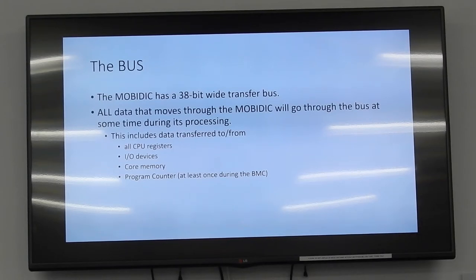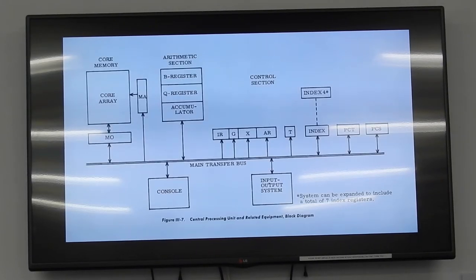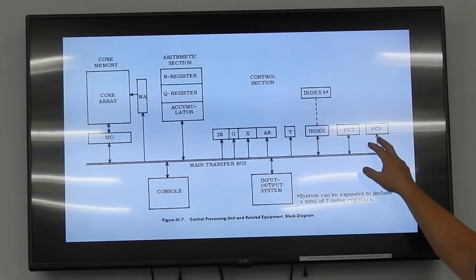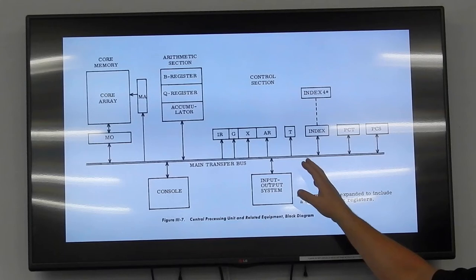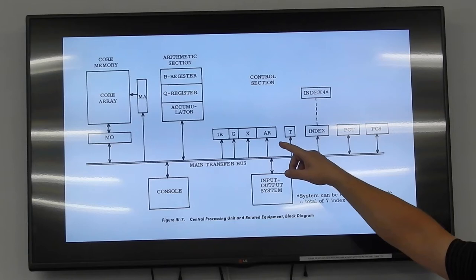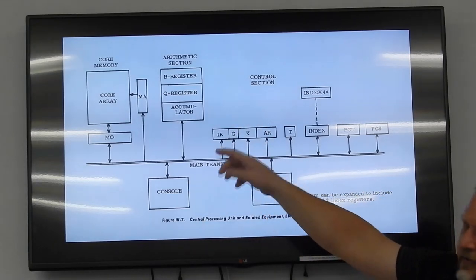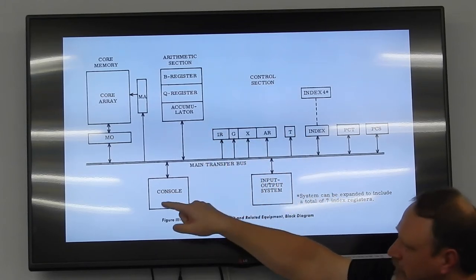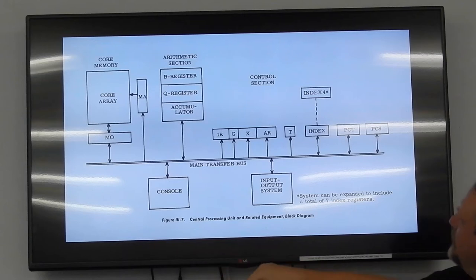Everything goes through the bus. Anytime memory's read, anytime input output goes through, it goes through the bus, including the program counter. Here's a little main transfer bus, 38 bits wide. All IO system goes there. Here's all the registers in the CPU. They have to go to the bus one way, shape, or form. There's the arithmetic section. See, there's that B register I was telling you about, spare registers, the accumulator. There's the core memory. All that goes to the bus, including the address to pick and the output of the memory. Front consoles and, like I said, the IO center all goes through the bus.